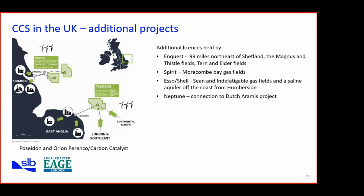You can actually watch a really nice video online if you go on the Perenco website. They've just completed a high volume injectivity test, the first of its kind in UK waters. They injected a few tens of thousands of tons of CO2 into one of the depleted fields in their license block, and they're planning to scale up by 2029. So that was really exciting because it was the first real CO2 injection in UK waters.